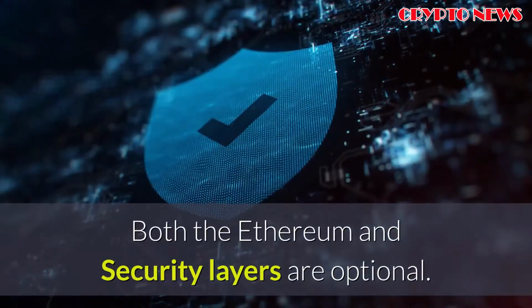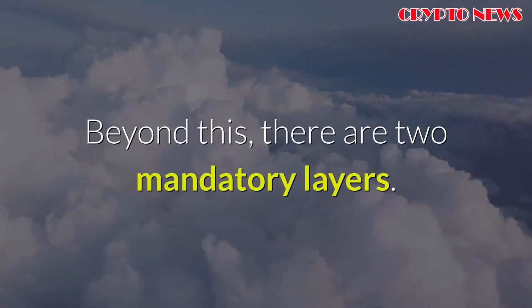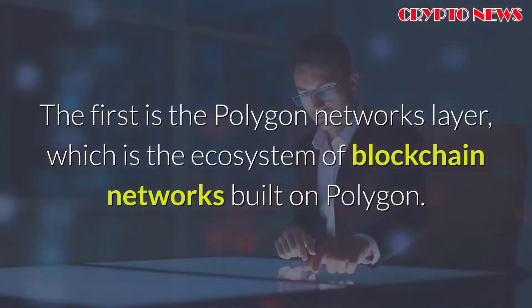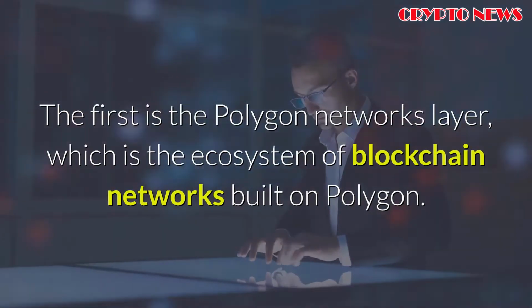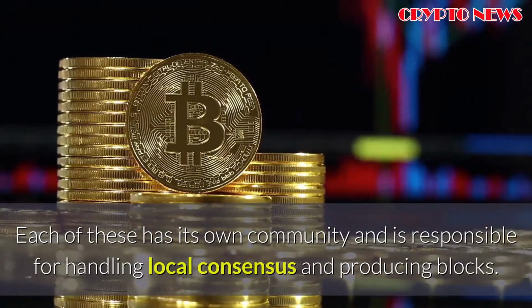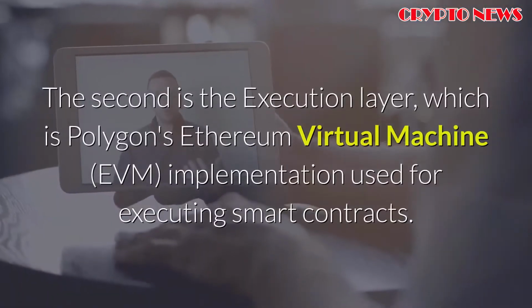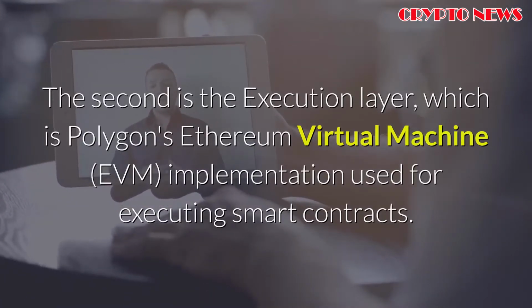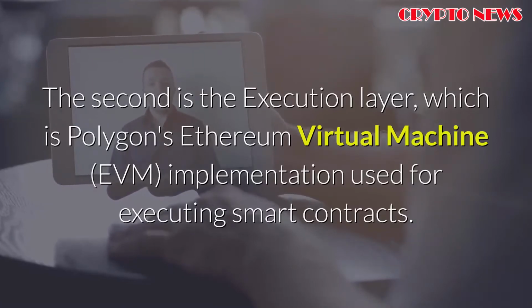Both the Ethereum and security layers are optional. Beyond this, there are two mandatory layers. The first is the Polygon networks layer, which is the ecosystem of blockchain networks built on Polygon. Each of these has its own community and is responsible for handling local consensus and producing blocks. The second is the execution layer, which is Polygon's Ethereum Virtual Machine, EVM, implementation used for executing smart contracts.